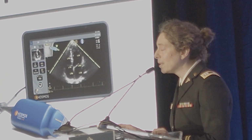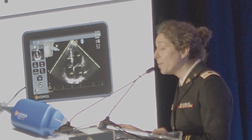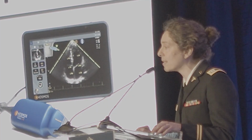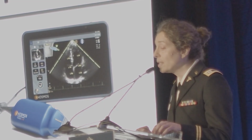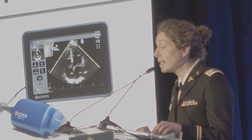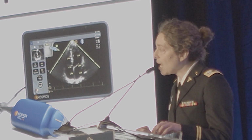To find out, I designed a pilot study to measure the electromagnetic signatures of 6 handheld and portable ultrasound systems that are found far forward. These 6 systems are the Philips Lumify, the GE Vscan Air, the Sonosite Edge 2, the Sonosite M Turbo, the Butterfly IQ Plus, and the Cosmos EchoMute.